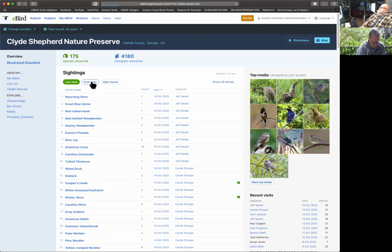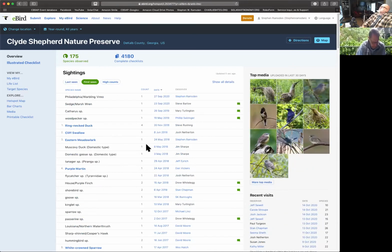I don't even know what first seen does on here, but let's see what that does. Okay, it gives you all the species and the first time they were seen at Clyde Shepherd. So we had Philadelphia vireo, and I reported that actually. So that gives you about a 70% accuracy because I'm an amateur, but I'm pretty sure that's what that was. Ringneck duck first reported by Steve Rushing in November. This tells you when the bird was seen, who was the first to report it, which is something interesting.